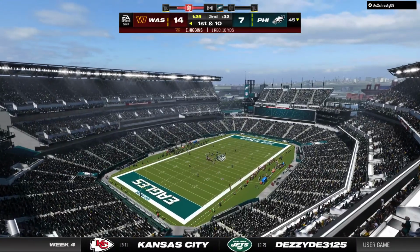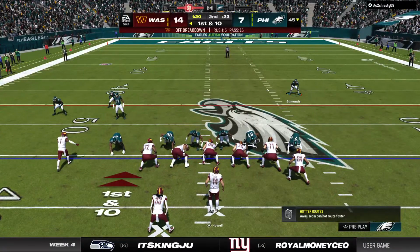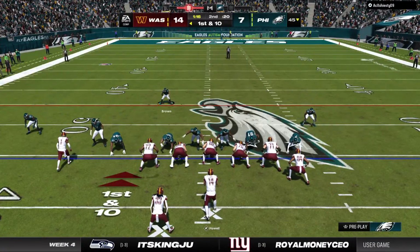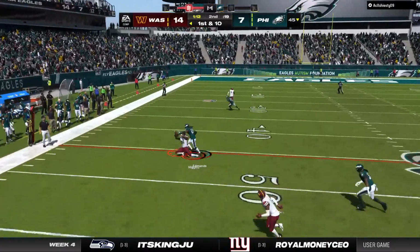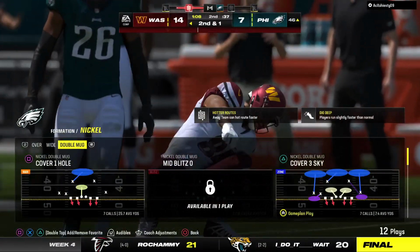It will. That was a route run not just with dexterity, but with intelligence. Found the hole in the zone, made sure the quarterback saw him, and was able to make the sure catch and flip the down marker back to 1. And this will be good for a pickup of 9 to the 46.